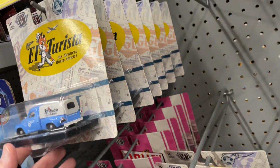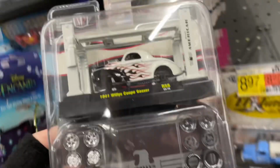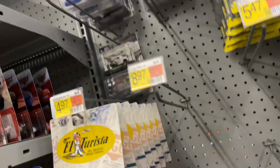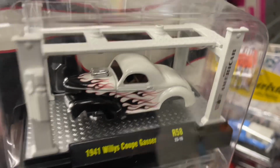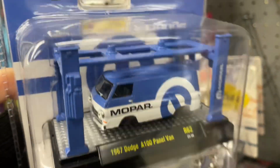You can see they have a ton of these El Turistas. Also, the Willys seems to stay behind. They have a few of the Willys over here. You can see there's two left. They sell slowly. Actually, there's three. I see another one back there, all the way in the back up there. Beautiful car, beautiful hot rod. I bet everyone would love to have one, but diecast. Not a lot of people collecting it around here.